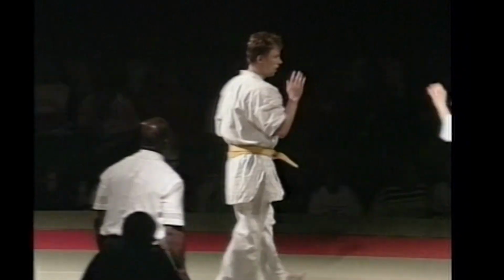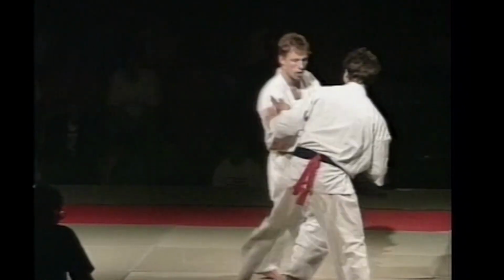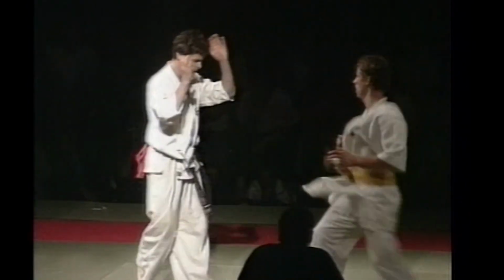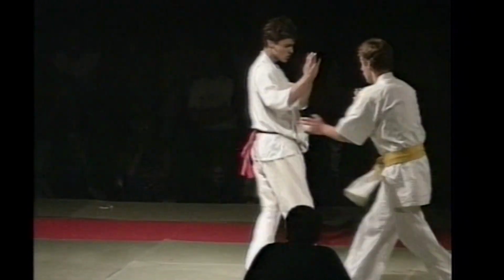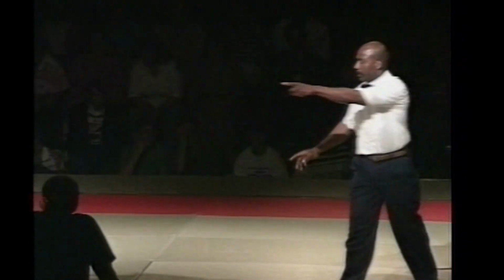A nice spinning kick there, but being out of distance, it doesn't score anything. The guy in the black belt seems to be the stronger of the two fighters, particularly with his punching. A good attempt at a roundhouse kick there from the yellow belt.